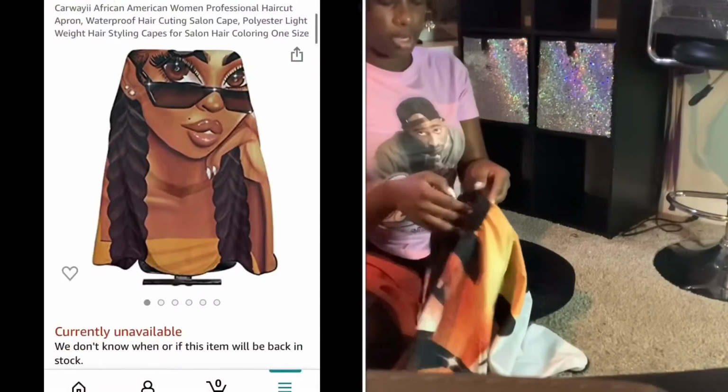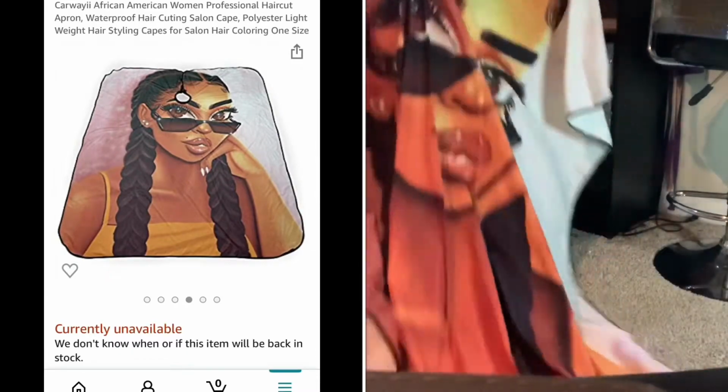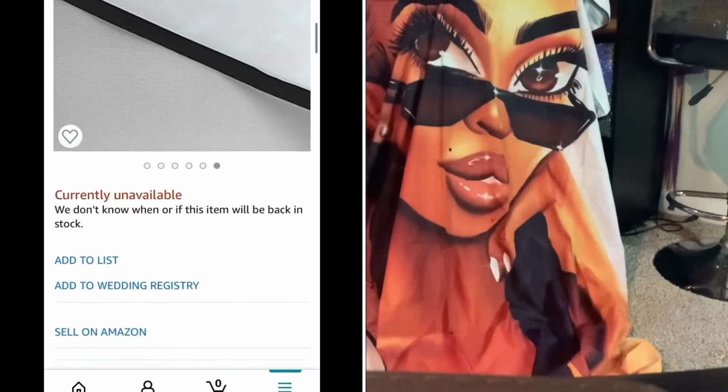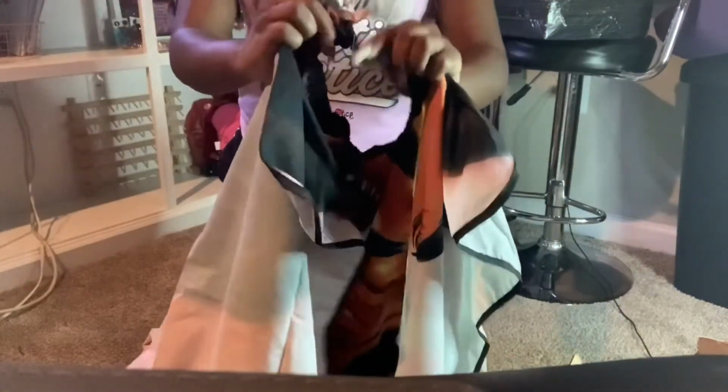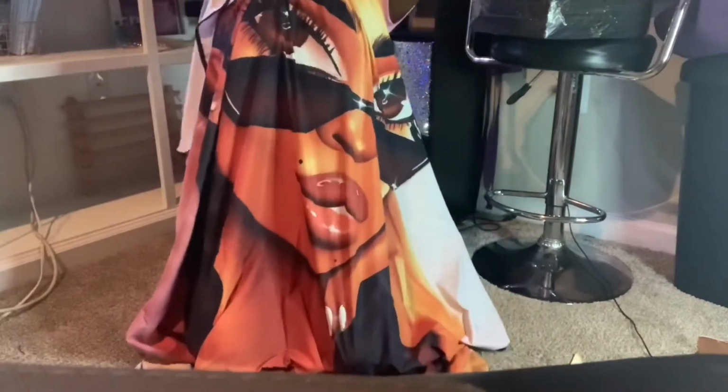Well, just in general since I've been doing hair, I never had a cape for my clients. I have a couple of aprons that I wear myself, but y'all, Amazon had this cute cape. It's a black girl with shades on. They had a bunch of different options, but this one stuck out to me. So this is my new cape, and it just goes around their neck, and then it clasps. It has a hook where you hook it on. So you put it on around them like a bib, and it protects their clothes from getting anything on it.